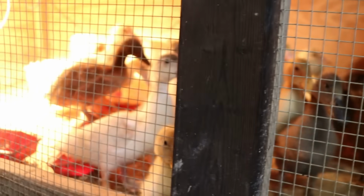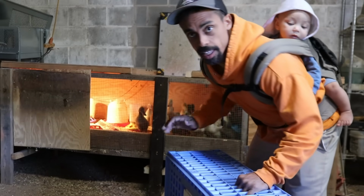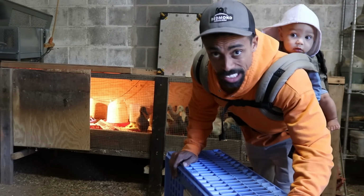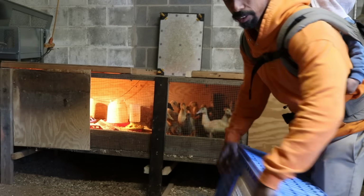Sadly, prior to upping my game, it's pretty devastating the amount of ducklings that I've lost. But since stepping it up, we haven't lost any more. And now that the ducklings have gotten bigger, we just moved them outside for the first time. Thankfully, we haven't lost any more ducklings to the rats. Whew, glad we're through that.